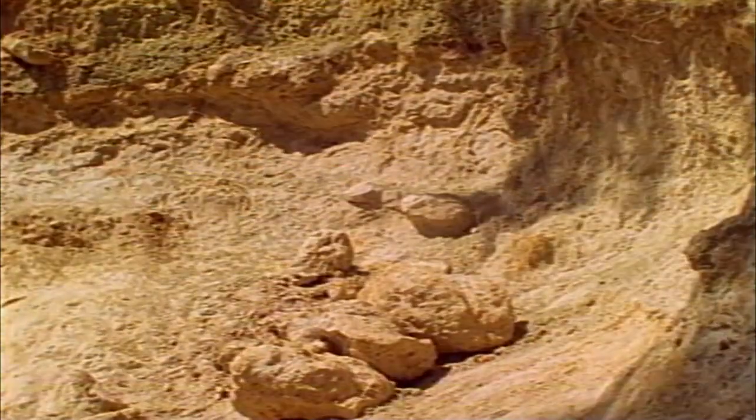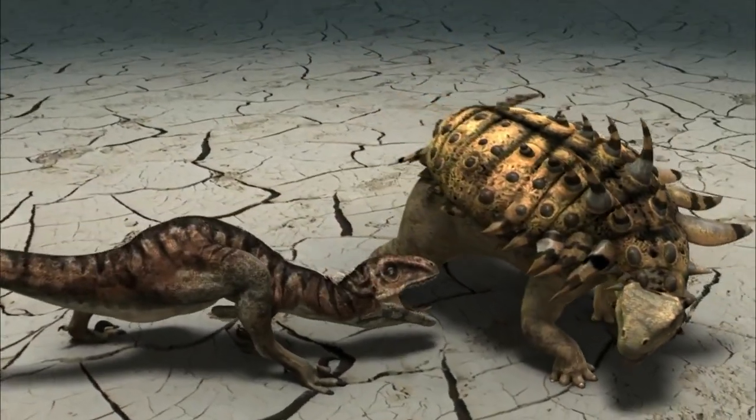A raptor and a thickly armored herbivore are found just feet away from each other on barren terrain.